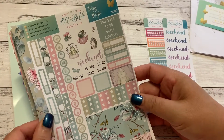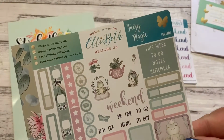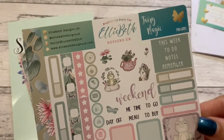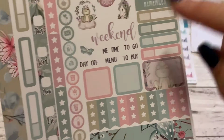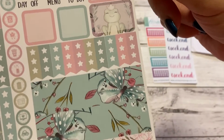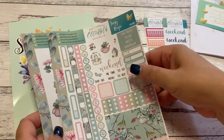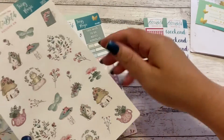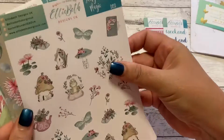So this one is called Fairy Magic, and it's so very pretty. So this is the mini weeks. Looks like it's got the frog prints. Oh, it's so pretty. I'm a little bit coarse in the throat. I'm just getting over the flu, so please excuse my croakiness.